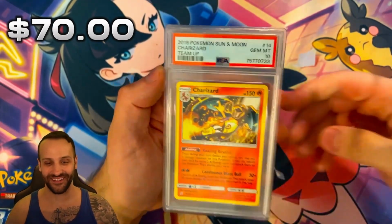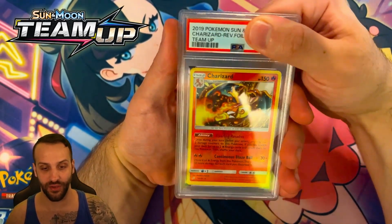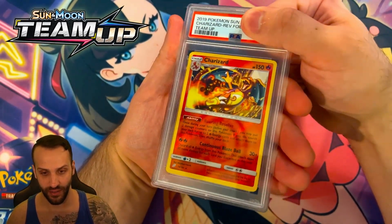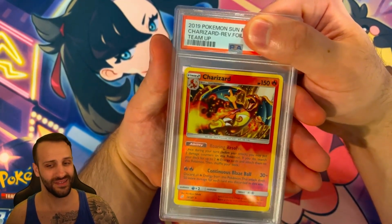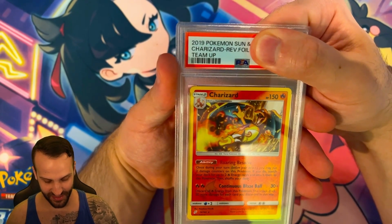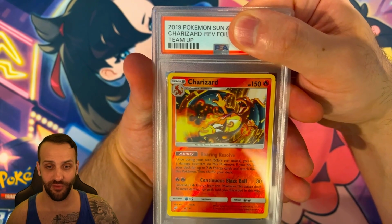We got another 10, dude. That's awesome. This is the reverse holo. It's got a pretty cool pattern. Hard to see with this camera, but it's pretty awesome. Reverse holo of the card we just saw. Somehow, this is actually worth less than the non-holo in a 10. But I would like to get a 10 nevertheless.